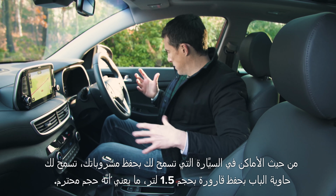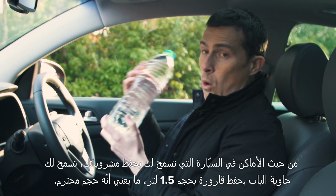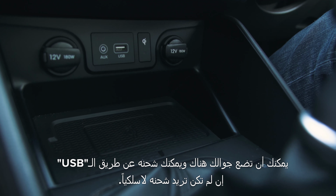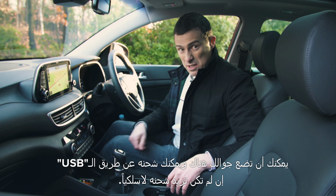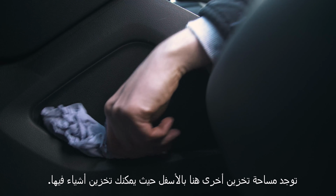In terms of having bits and pieces around the car with you and storing your drinks, the side door bins can hold a 1.5 litre bottle, which is pretty decent. Area there, if you're not going to be charging the mobile phone, you can just stick it there and just charge it from the USB, I guess. There's another little storage area just down here where you can store junk.